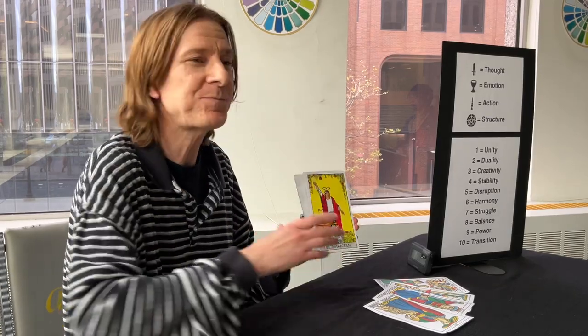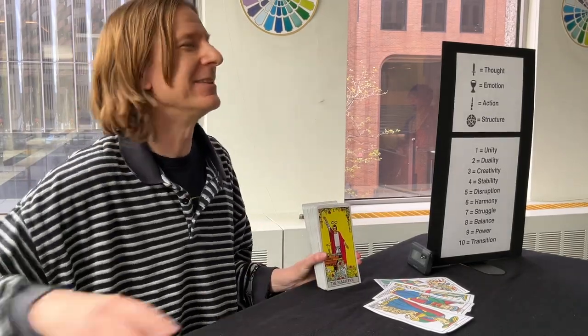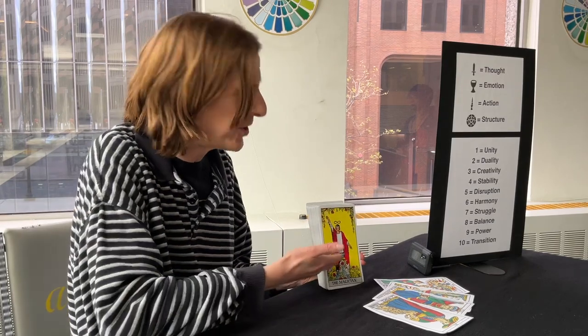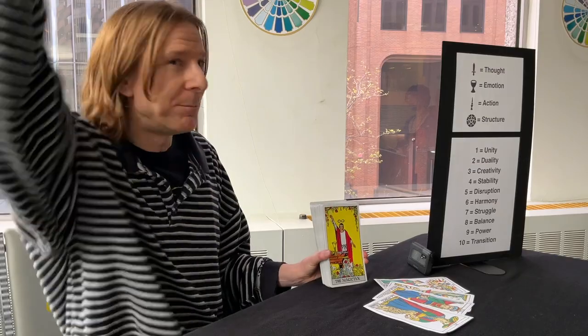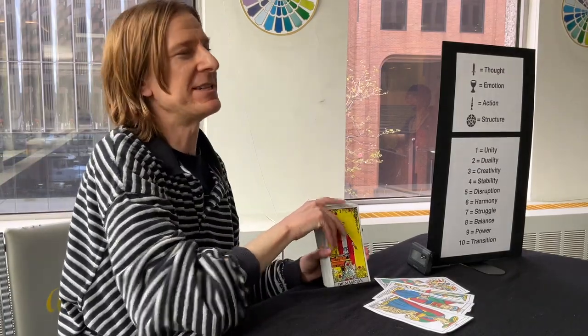Now, in the major arcana, on the other side, the major secrets, we have the great uniter. He is the Magician, and he is uniting as above, so below, with his hand signal here.